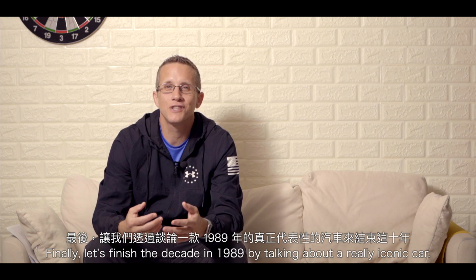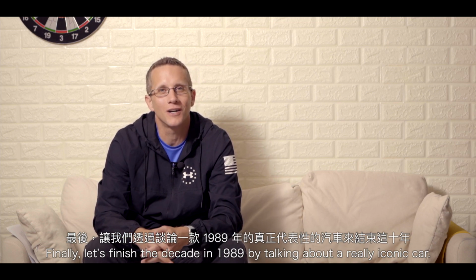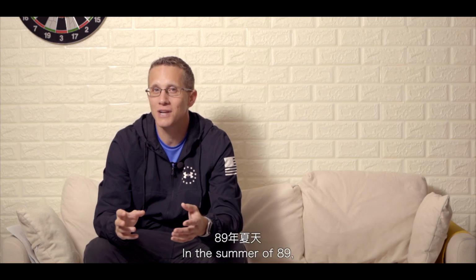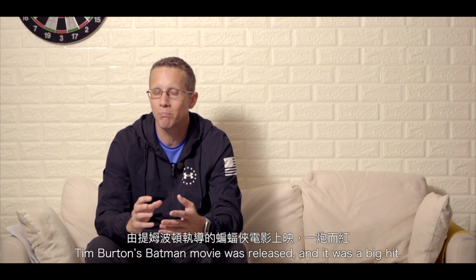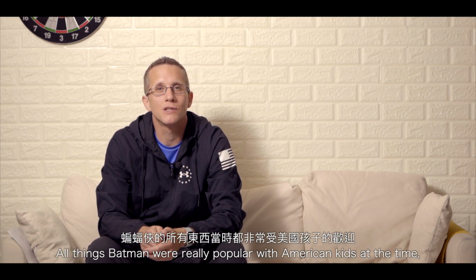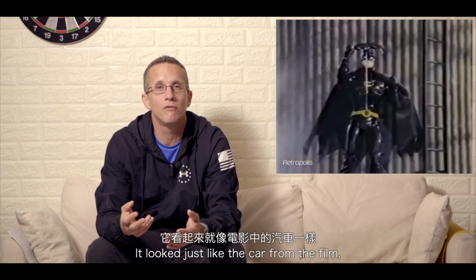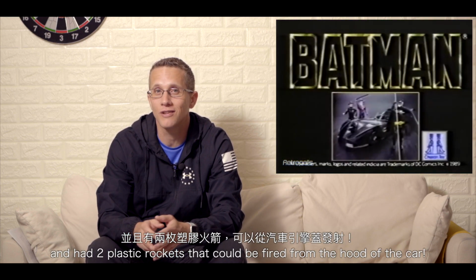Finally, let's finish the decade in 1989 by talking about a really iconic car. You recognize this? It's Batman's car, the Batmobile. Well, in the summer of '89, Tim Burton's Batman movie was released and was a big hit. All things Batman were really popular with American kids at the time, and lots of them asked for this car for Christmas. It looked just like the car from the film. It had two plastic rockets that could be fired from the hood of the car.